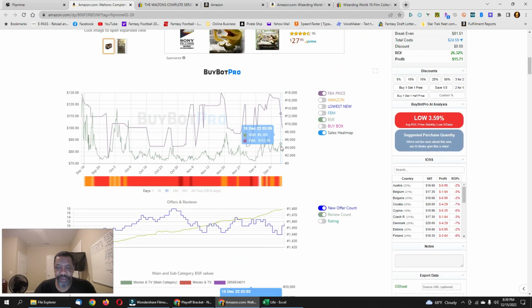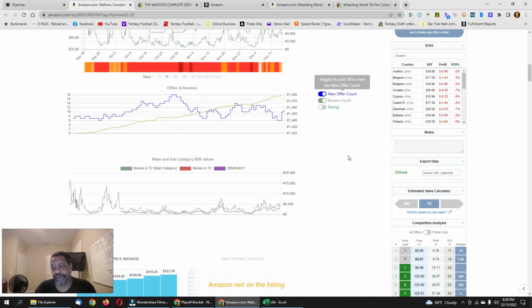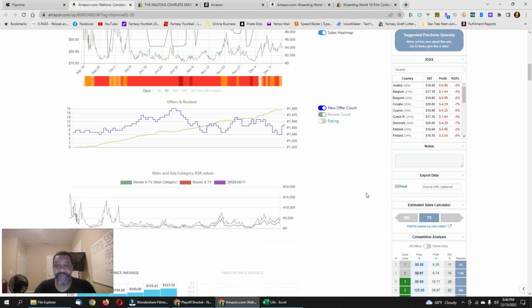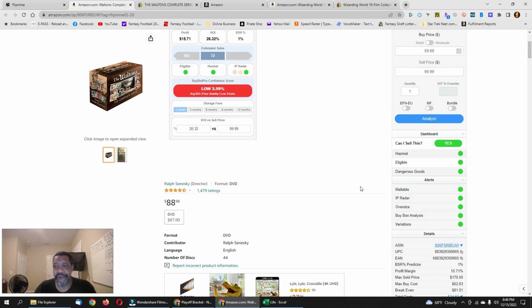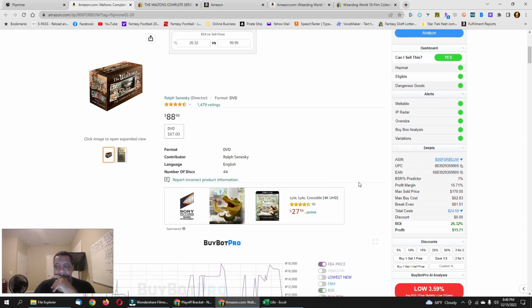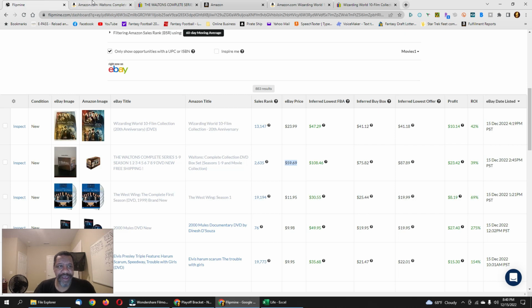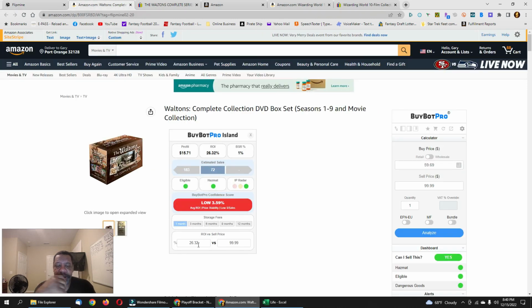This is a fantastic look at the drops. Look at the BSR drops. Fantastic. Amazon's not on this listing. Whoa. I'm gonna have to reconsider this one. 1.5 after 6 it goes up. I could sell this for $124 and get rid of it in a week. This is a $15 profit one. Now the ROI on it is 26%.